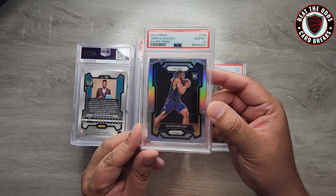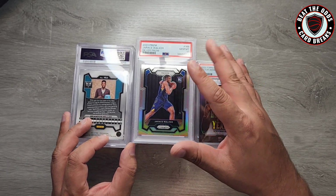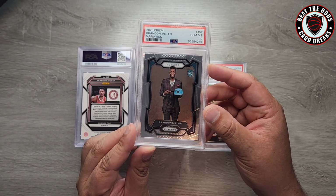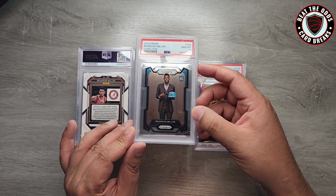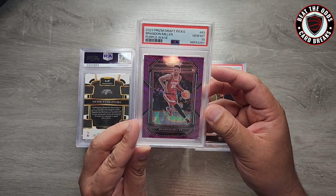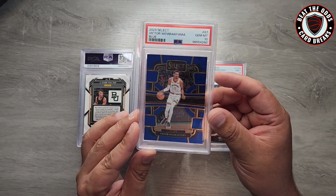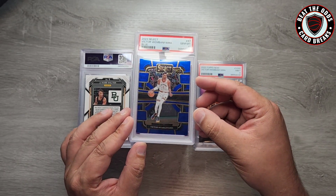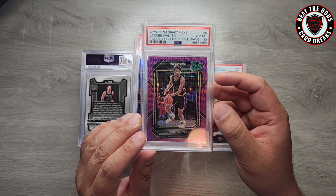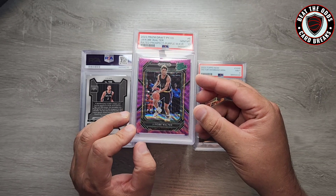Drace Walker, again, another silver prism PSA 10. So I'm really hoping that we get to see a little bit of his progression this year, just to keep some value in that card. Brandon Miller variation, PSA 10, nice card there. Here's one out of Draft Picks. This is his Purple Wave rookie in a PSA 10. Another Victor. This one was just the blue retail PSA 10. Jacoby Walter from the Rare Rated Prospects set, Purple Wave PSA 10. I was pretty happy to get this one.